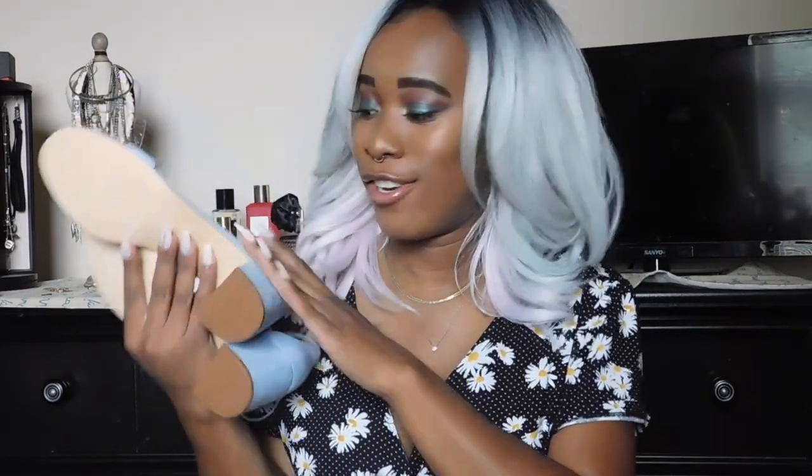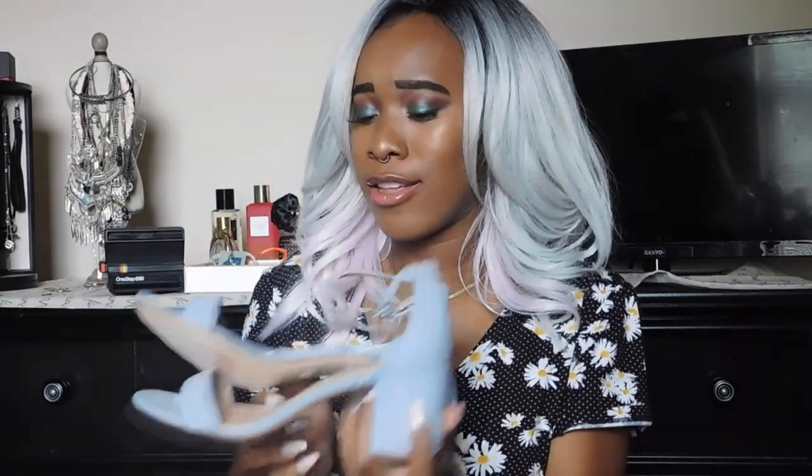And then last but not least, from Target, I hit the jackpot there. I found these cute baby blue shoes in my size. I have a big foot. I wear 11. And I only paid $17 for these. Like, I could not pass these up. I had to get them.